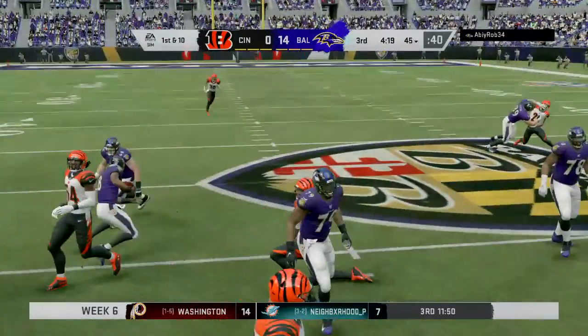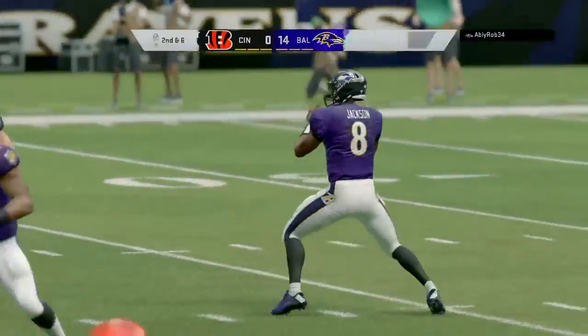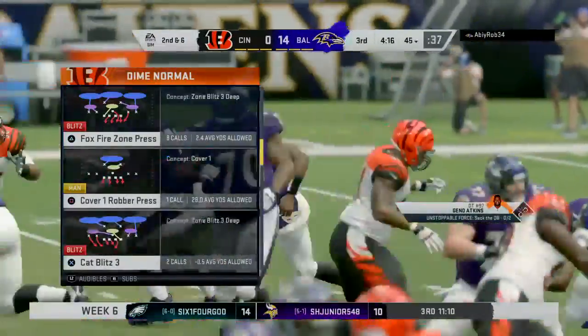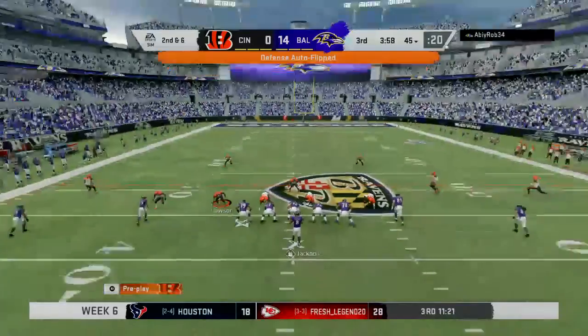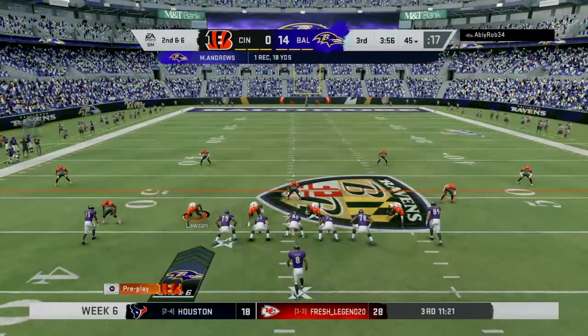Stepping up, he's going to keep it. Give him 4 yards there on the first down keeper. Third quarter and you've got the lead. You're not ready to go into that 4-minute offense to close the game out, but a running game can really benefit your team right now.